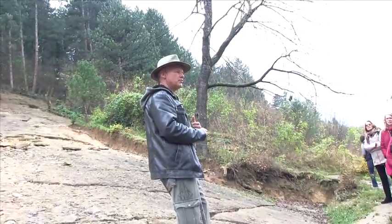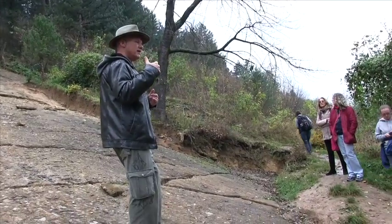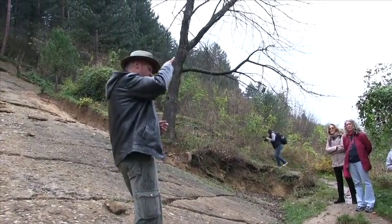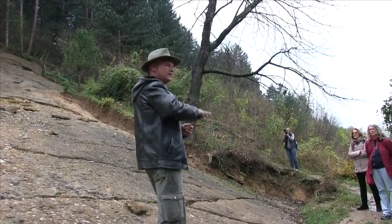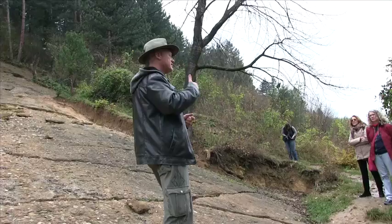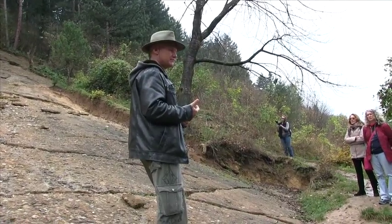Somebody in the past knew where to locate the pyramid. Pyramid is the most powerful geometrical shape when it comes to the energy. Why is the location important? The pyramid does not make energy from nothing. But if you locate the pyramid above the energy sources, natural sources, the pyramid becomes an amplifier.